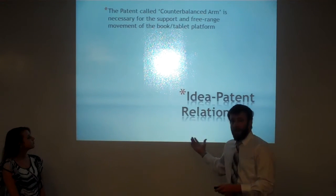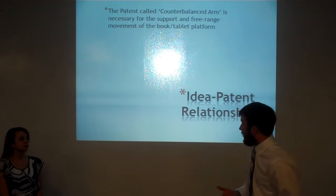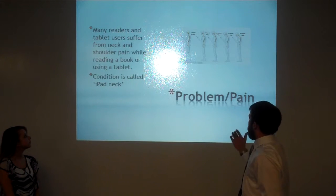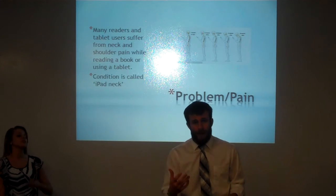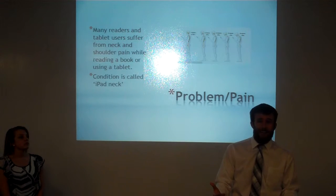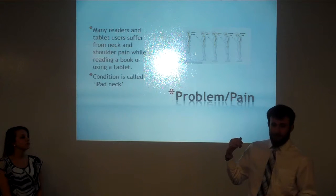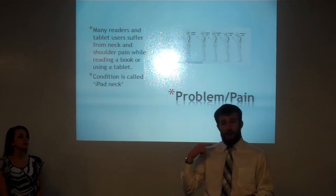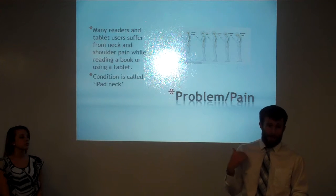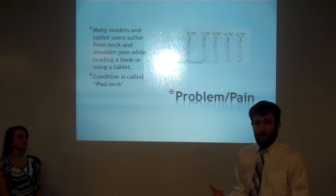The idea-patent relationship is the counterbalanced arm that we've discussed in class. And here's our problem: many people who read for a long period of time or use their iPad get what's called iPad neck. It shows here in this picture, up to 60 pounds. If you have your head down 60 degrees, you're putting 60 pounds of pressure on your spine, causing neck pain and back pain. This is a prevalent problem for those that use their devices for long periods of time.